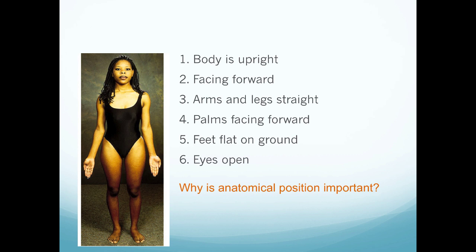The right arm is always the right arm no matter where you are standing in relation to the right arm. Or the anterior side of the heart is always the anterior side of the heart. This avoids confusion when you are communicating with other professionals in your field.